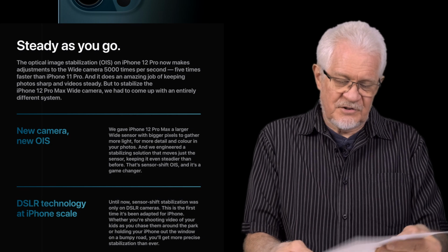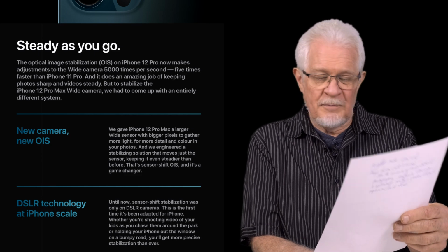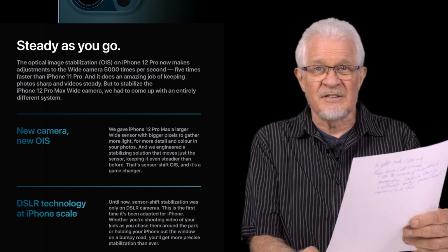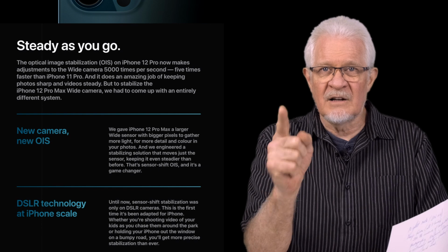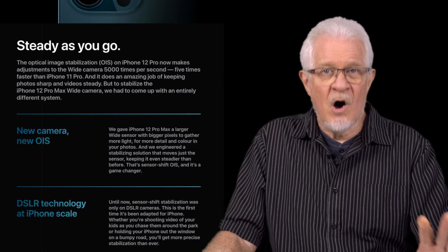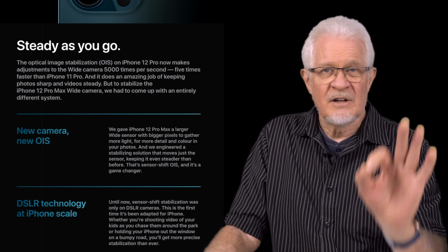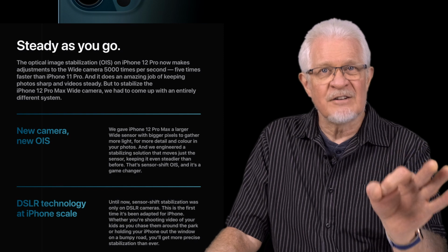So just check that I'm giving you correct information here. Optical image stabilization is only found on the wide angle lens if we're looking at the sensor shift. So only on the wide lens on the Pro Max do we have for the first time sensor shift.